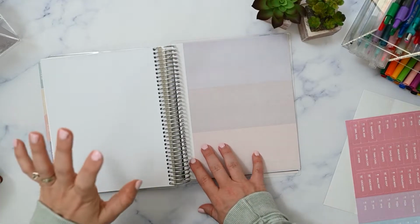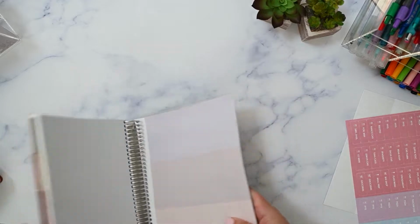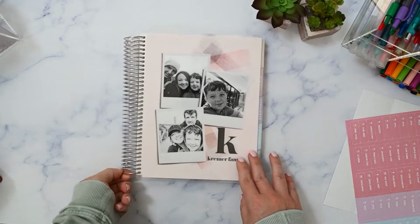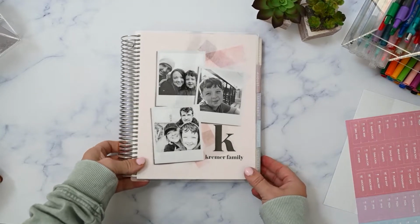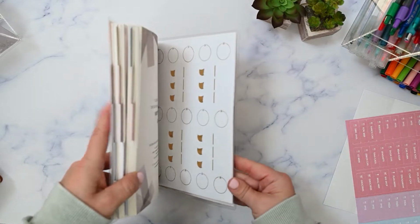Mine has a mess up in the printing here. You can see that line right here. I'm not worried about it. I'm not gonna complain about it. It's not on any of them except this color. If I contact customer service and tell them about this line, they're gonna probably send me a whole new planner. And I don't want them to do that. The more they have to do that kind of thing, the more expensive planners are gonna get for everybody. Really, it's not that big of a deal.